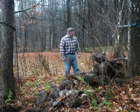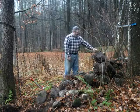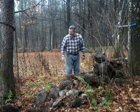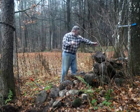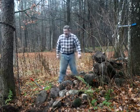Rather than struggle trying to pull what's probably a 300-pound boulder over to this spot, I'm going to take a second cable winch and fasten it to this tree so that I can pull between the two trees and vector it right down into that spot.